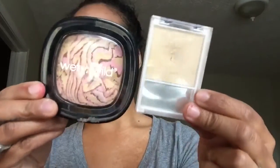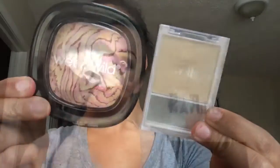For highlighter, again, I wanted to give you guys two different options. I went ahead and used the e.l.f. shimmer in the shade Gold and put on way too much by accident. Or you can try the Wet n Wild Reflect shimmer palette. Both of those are awesome. Alright guys, so that is the finished look.